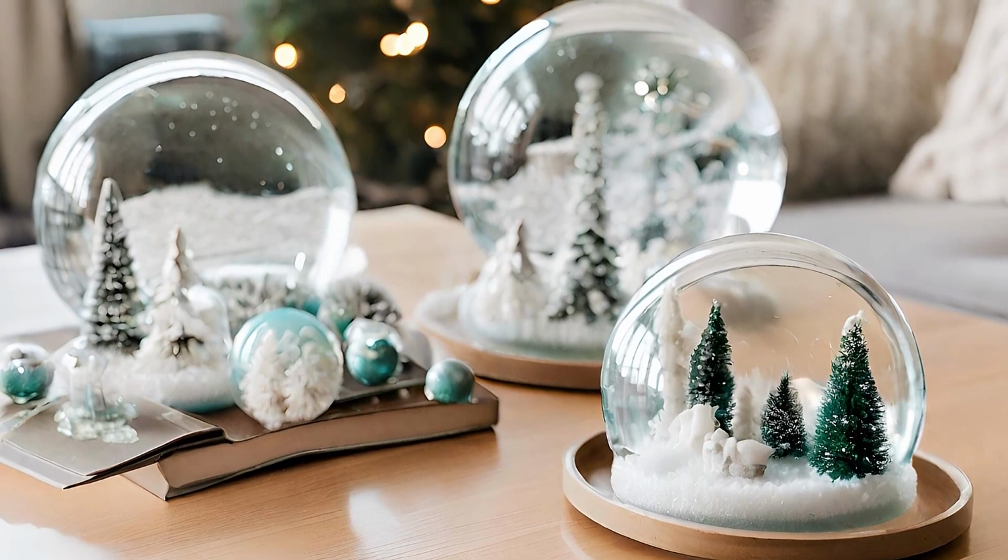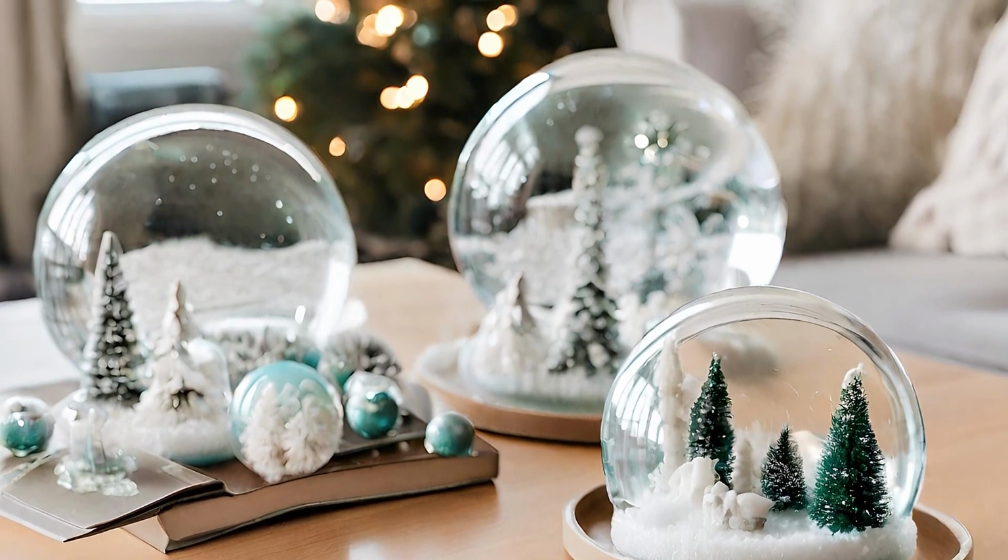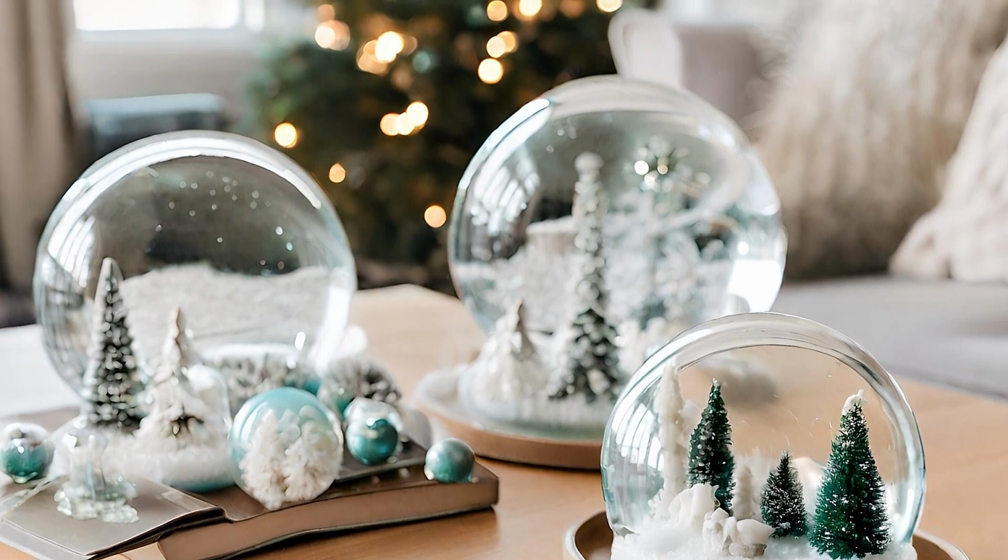Winter Wonderland. Arrange a snow globe collection atop your table, capturing the enchantment of winter scenes in glass spheres.